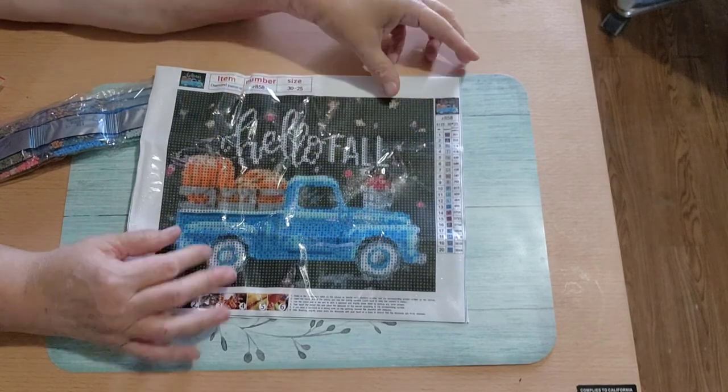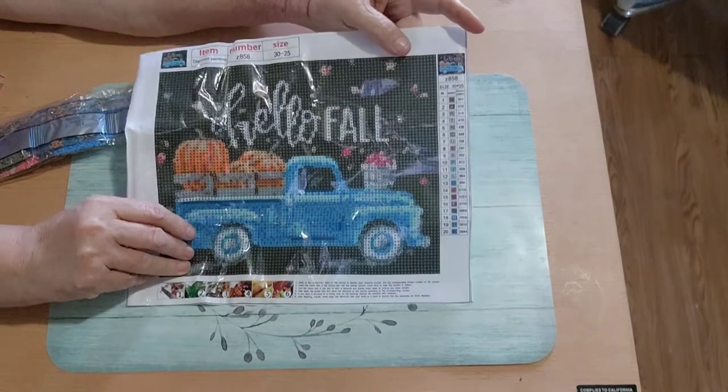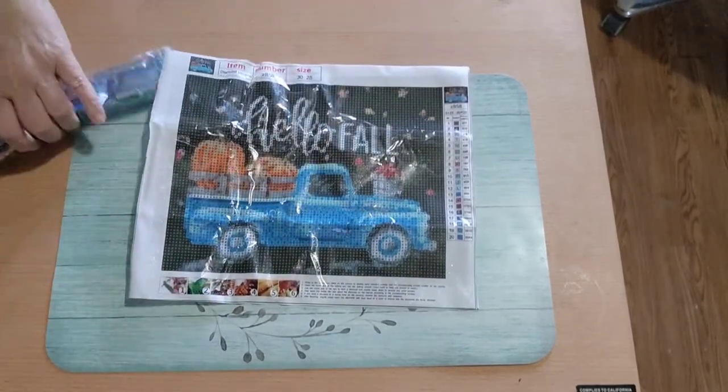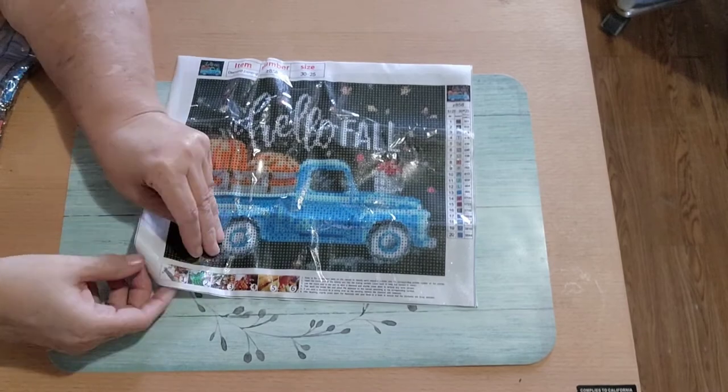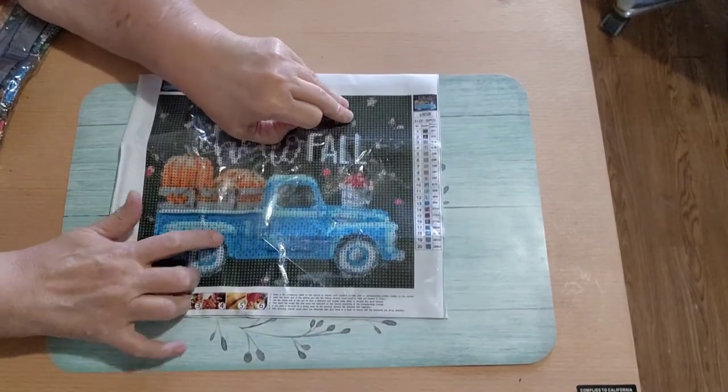And it says, Hello Fall. This is a perfect size. It's cute. I love it. I love it. I love it. And I think it'll be all right. Let's check out the sticky on this. Yeah, it's pretty sticky.